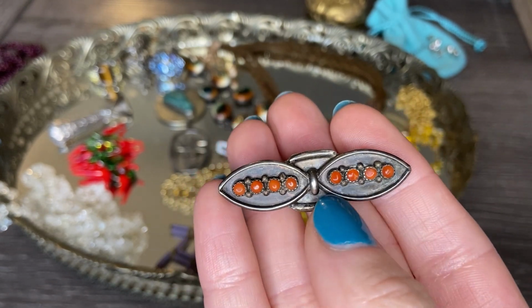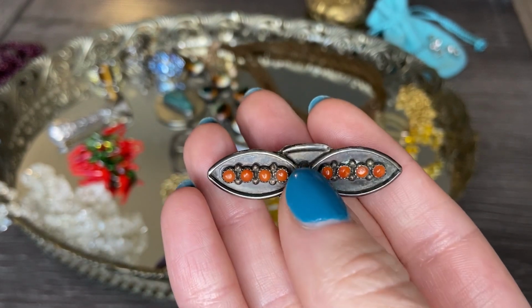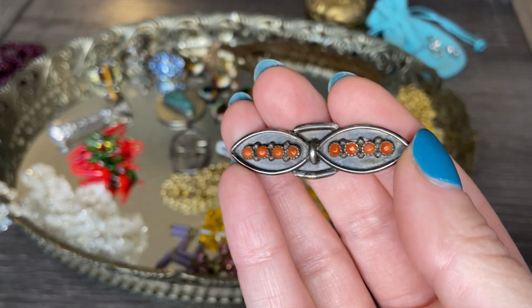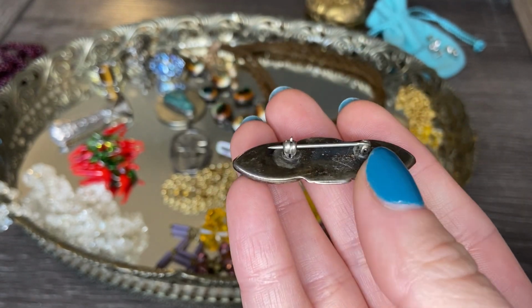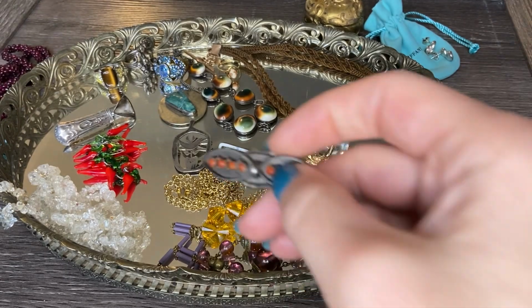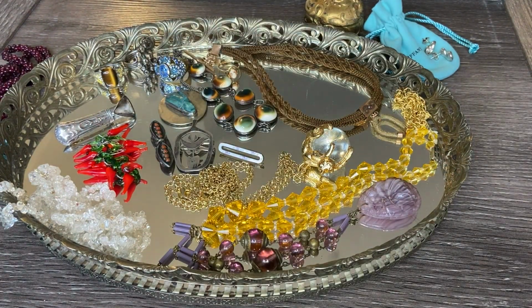It almost has a Native American look to me. I don't believe that this is, but I've seen shapes like this with coral pieces, so it just kind of reminded me of that type of jewelry, but I'm not quite sure how old this is or who made it. But I just liked it. Sometimes that is all it takes for me. I buy what I like, and if something speaks to me, I grab it.